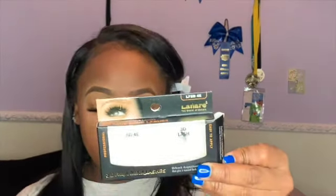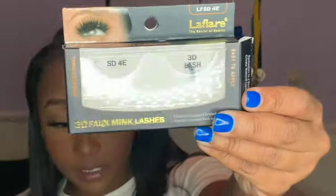I use the Duo Lash Glue in clear, and for some reason that makes my eyes water up, so hopefully it didn't mess up my under eye too bad. The lashes I use, this is what the packaging looks like. Can y'all see?